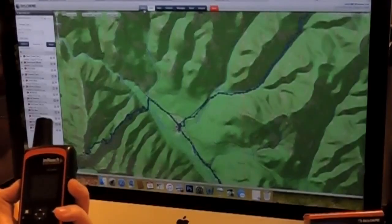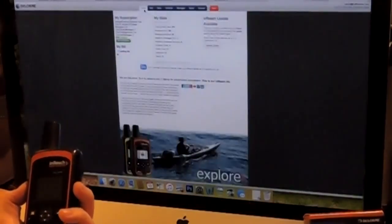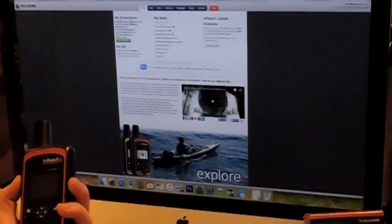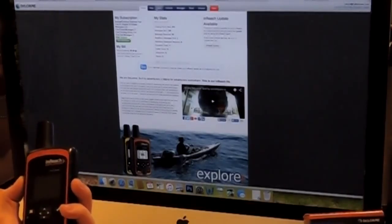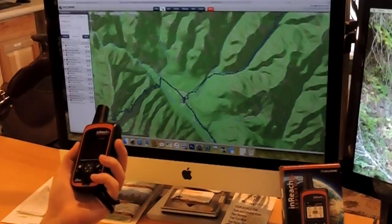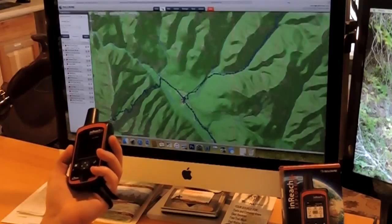You'll also have the Home tab, and from the Home tab it's going to tell you which subscription plan you're running and how many messages you've sent. You'll also have an inbox, which is going to show all the messages, and that's really about it. It's a really simple website to use. So with all that being said, let's go outside.